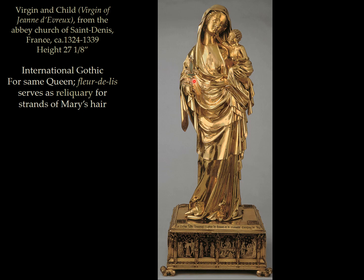Now, this is a reliquary, which means that it holds a relic, which is going to be an object associated with a holy person. It can either be part of their body or something they touched, such as the crown of thorns or the shroud of Turin or Veronica's veil, which are all going to be relics of Christ because they touched him at the crucifixion and during the Passion. In this case, we find a strand of Mary's hair is actually going to be inside of this section of the reliquary.